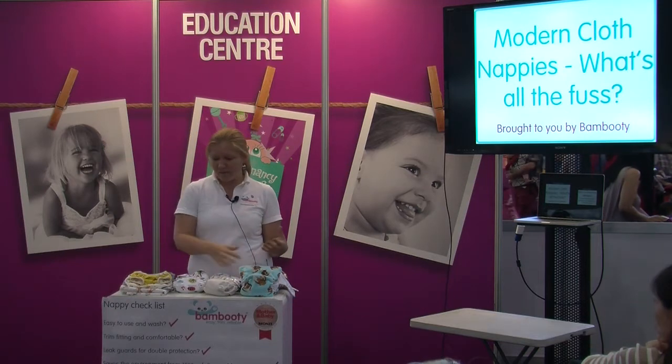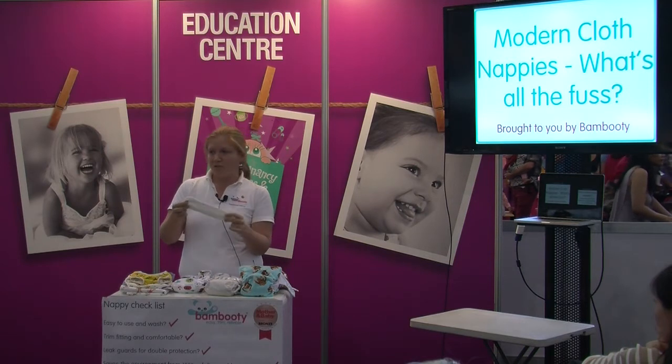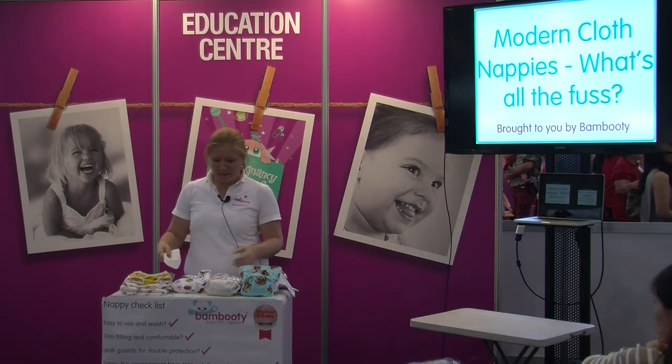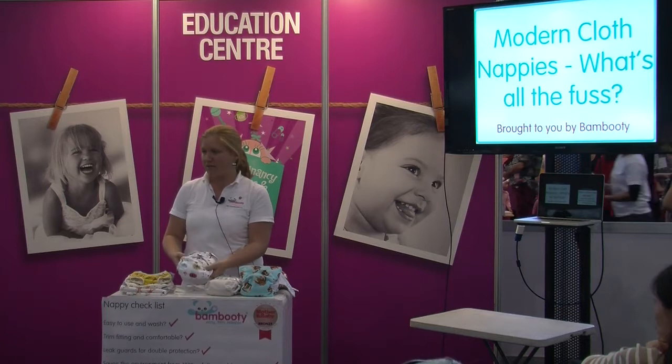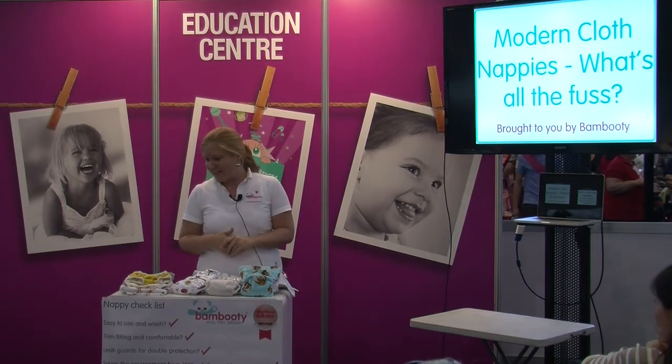Every single type of nappy can be boosted as well. So this is an example of a booster. It's an extra bit of absorbency that you can pop inside the nappy if you need more absorbency for lasting all night long or for long car trips, or you just happen to have a heavy wetter, those sorts of things.